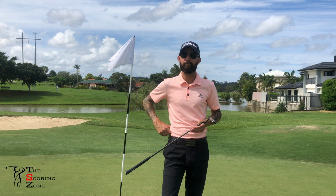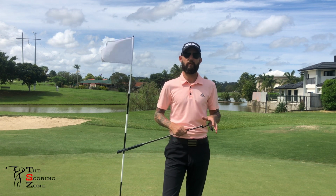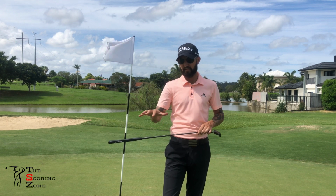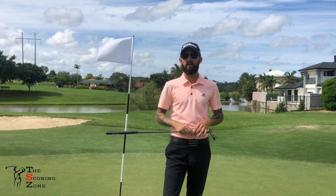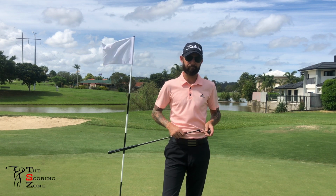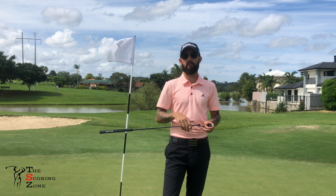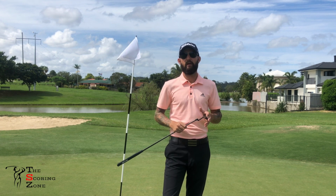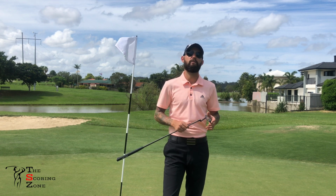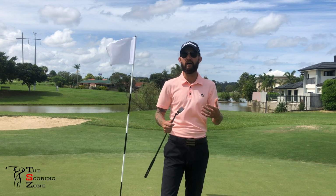I've spent some time over the Christmas break playing with a few players, and I started to notice a bit of a trend, a bit of a habit. I'm seeing many players, when they get inside that sort of 10-foot range, seem a bit nervous for whatever reason, and everyone's got their own reasons. I'm seeing a pattern whereby the ball position when they're putting can vary drastically, and the closer we get to the hole, more and more players are moving the ball back in the stance.